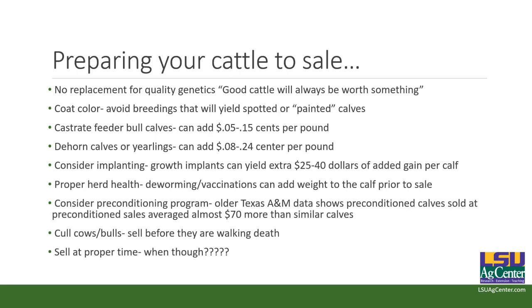It can be very simple if done at the correct time. If you're running cattle that tend to have horns, and I'm not talking about little nub horns, I'm talking about horned cattle. If you're selling calves or yearlings that have pretty significant horns, simply put, dehorning those cattle can add between 8 cents and 24 cents per pound for that simple aspect of cattle management.